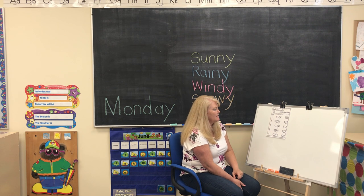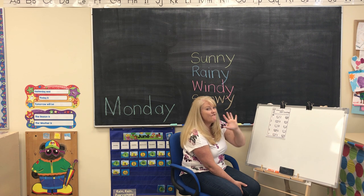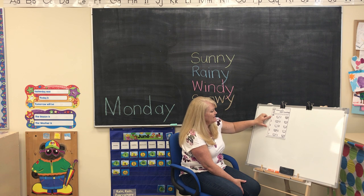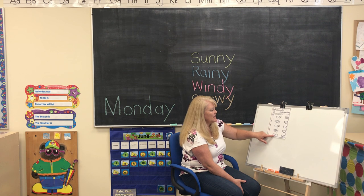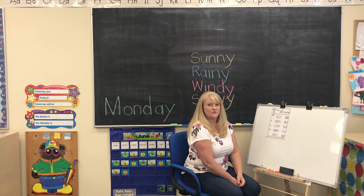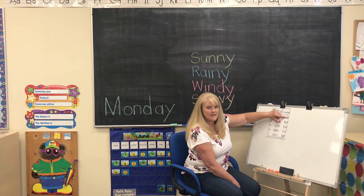And our last watermelon on this side, let's count. 1, 2, 3, 4, 5. So we have to find the number 5. So we're going to go down until we find, there's the number 5. Draw a line from our watermelon to our number 5. Then we're going to go over here and count how many seeds are in this watermelon. There's a lot. Let's count them. Remember, touch and count.